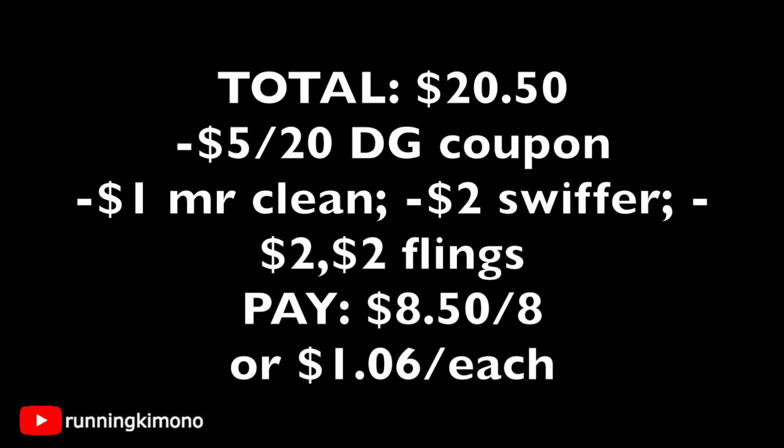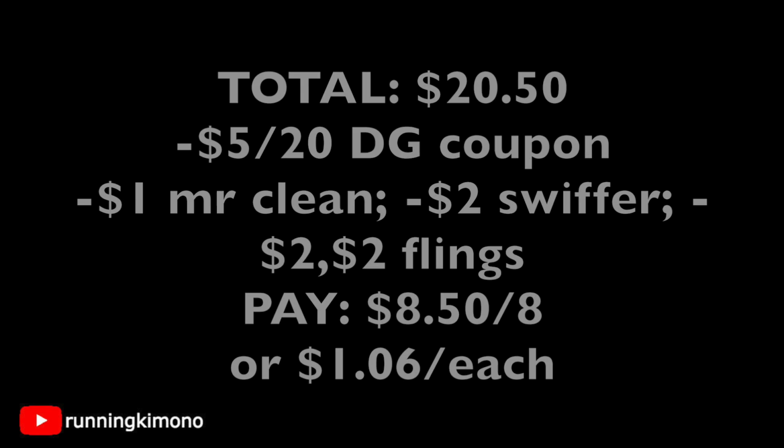Now, the digital coupons that are coming off include the 5 off of 20 for the $1 digital Gain coupon, the $1 for the Mr. Clean, the $2 for the Swiffer, and the $2 for the Fling. We're looking at paying $8.50 for the 8 items, or $1.06 each. This is a fantastic price point for Gain products.